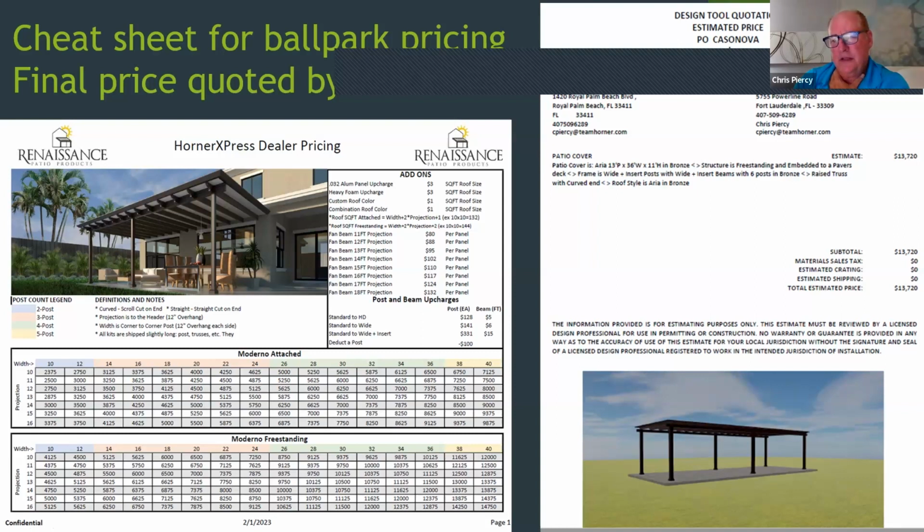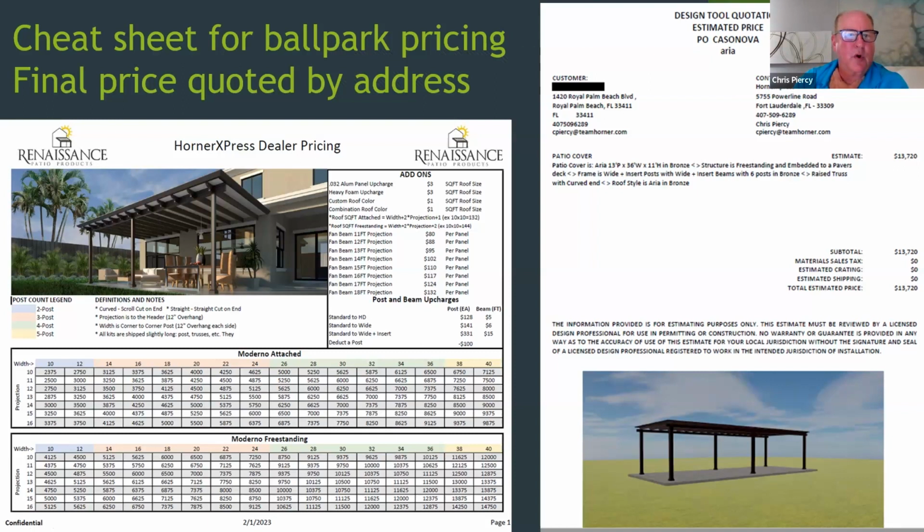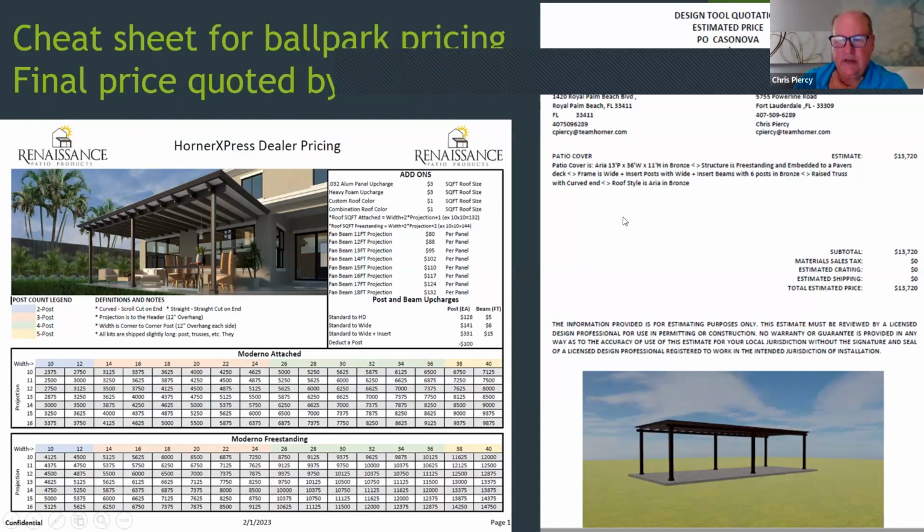So if I'm in South Florida versus Central Florida, the wind loads are more in South Florida, closer to the ocean. So they're engineered a little differently. So they might cost a little bit different. So we have a ballpark guide. And then when we actually get ready to quote it out to a consumer, we're going to show you the real engineered drawings. As I said before, these are made in Florida. All the engineering drawings are done and available. So it's a pretty cool program.